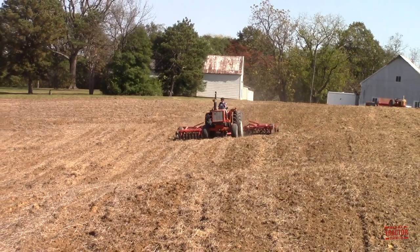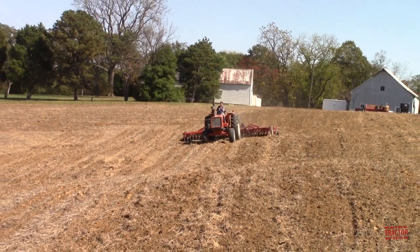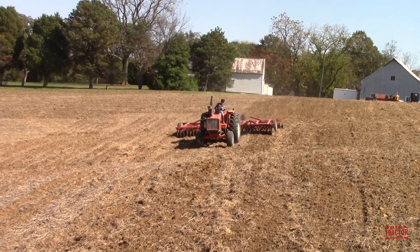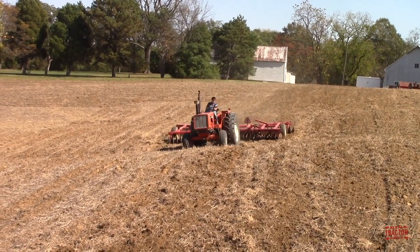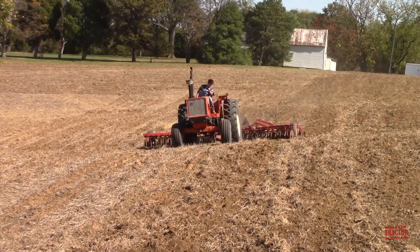The tractor features a constant mesh helical gear transmission with 8 forward and 2 reverse speeds. In first gear, the tractor can run at 2.2 miles per hour in the field, and in eighth gear, it has a top end speed for road transport of 16.9 miles per hour.